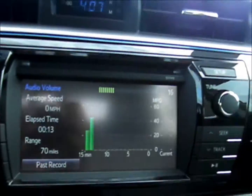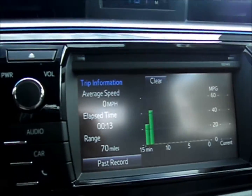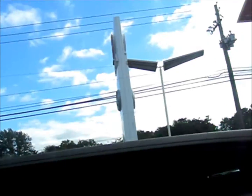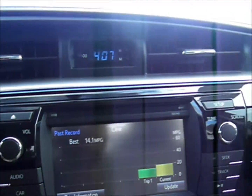And your car settings. You can see the gas mileage, your range, average speed, lap time, past record. This car only has 28 miles, so gas mileage will improve. Also have your Bluetooth.